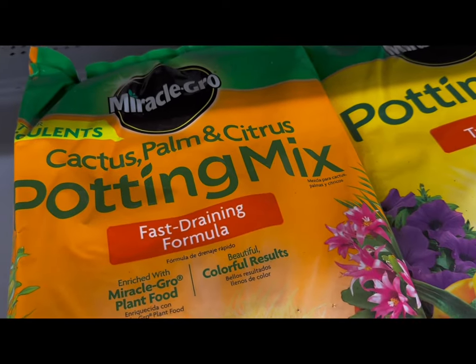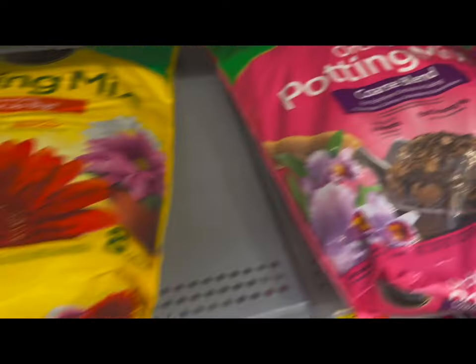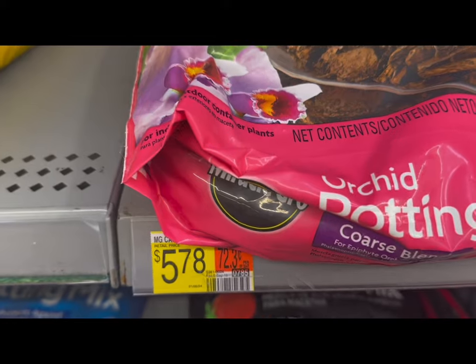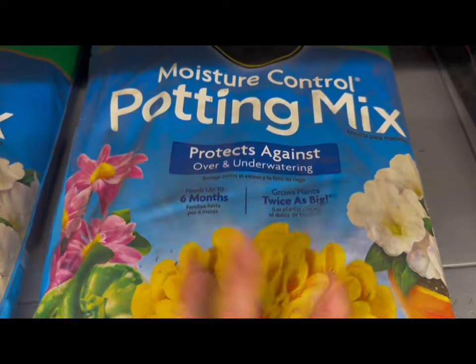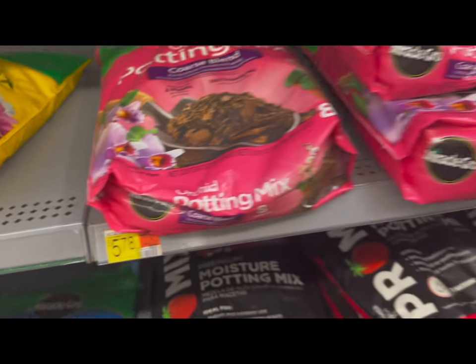The potting mix by Miracle-Gro, and they have various kinds. They have one that's formulated for cacti, palm, and citrus. The original, the orchid potting mix. Those are $5.78. They even have the moisture control potting mix by Miracle-Gro. Protects against over and under watering, also $5.78.